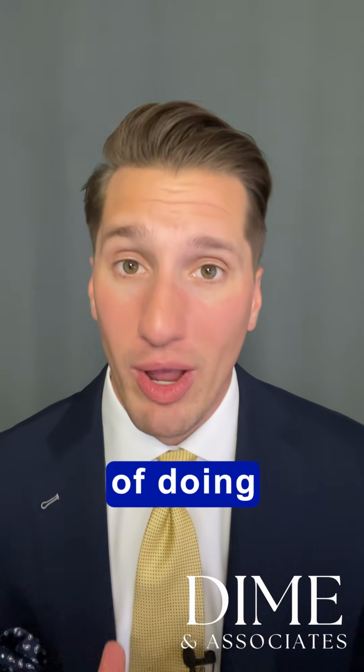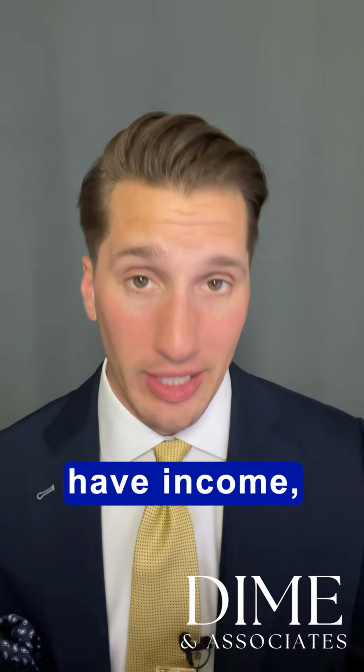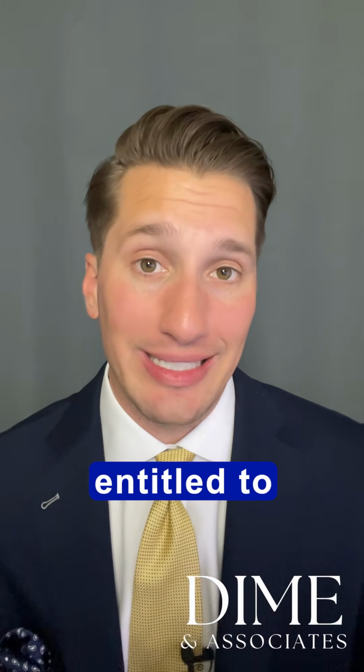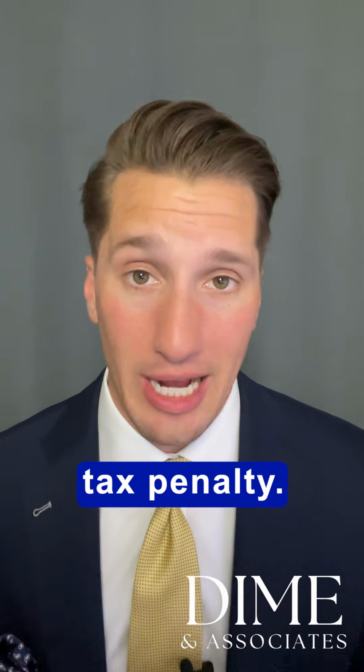But the Boy Scout way of doing the math is to do a 1040-ES every quarter that you have income, and that'll estimate the taxes owed. That doesn't guarantee you won't owe, nor does it negate you being entitled to a refund at the end of the year. This simply just helps you avoid an underpayment tax penalty.